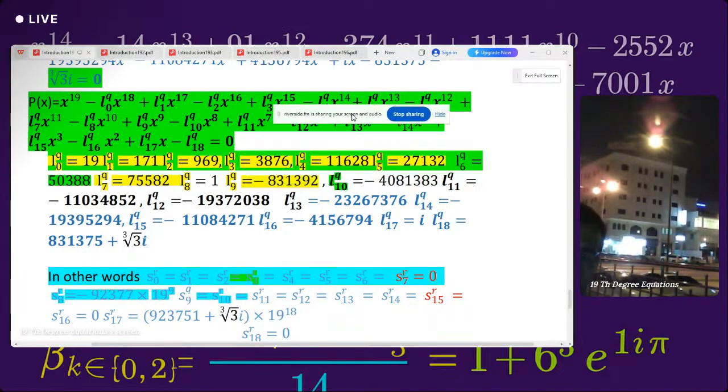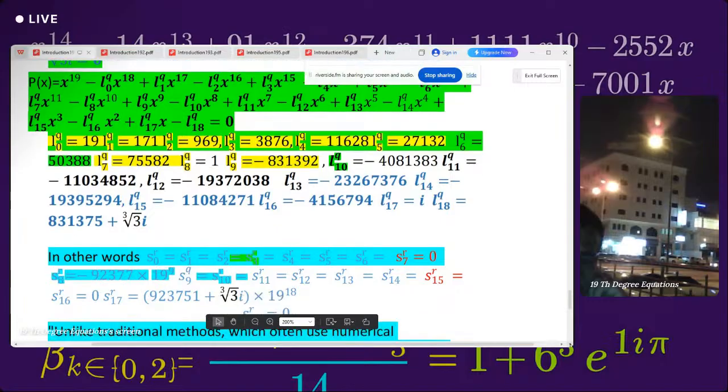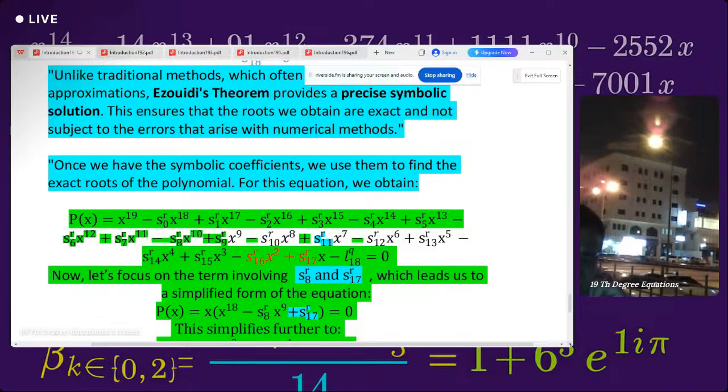Because those specific scalar coefficients are zero, the method essentially collapses that massive 19th degree polynomial. It just simplifies dramatically. Into what? It shows that our original polynomial, p(x), can be factored and rewritten. It becomes x times a much simpler expression: x^18, 8r x^9 plus s17r equals 0. Hold on, a 19th degree mess becomes that?